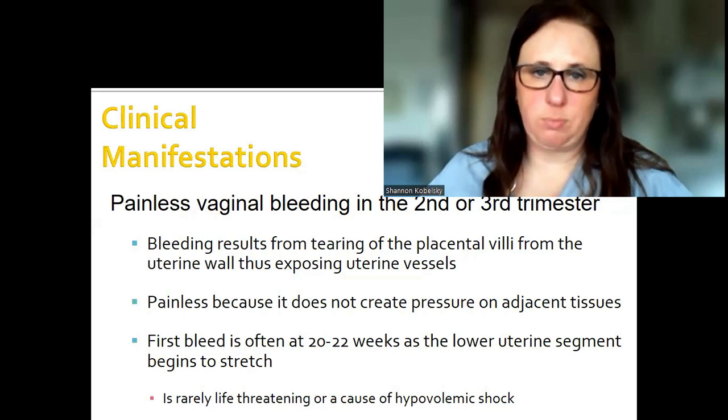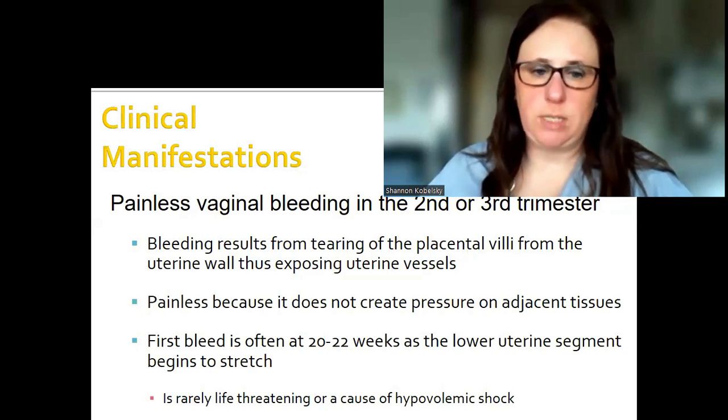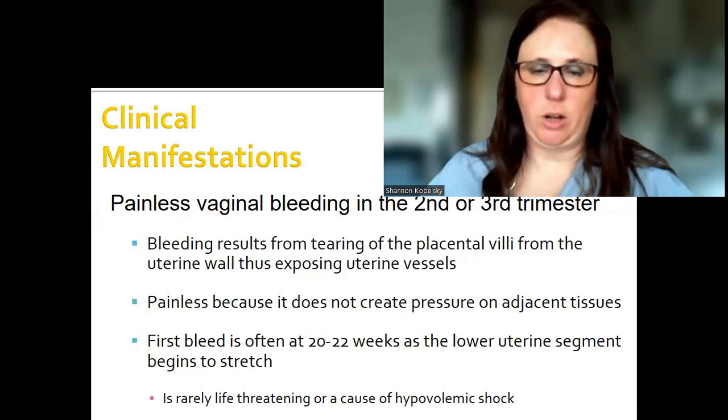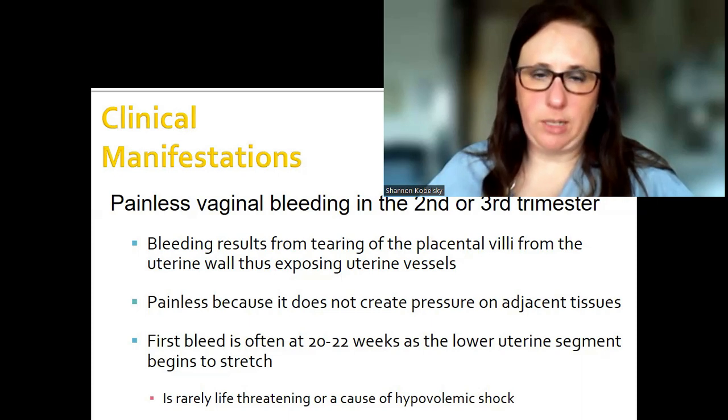So the difference between an abruption and a previa is that a previa has no pain associated with it, because the bleeding doesn't create pressure on the adjacent tissues. It's not irritating anything. It's just bleeding straight from the placenta, not interfering with the uterine wall at all. The first bleed is often at 20 to 22 weeks as the lower uterine segment starts to stretch and grow. The first bleed is very rarely catastrophic.